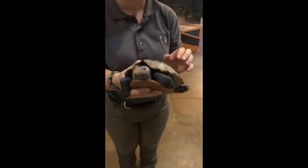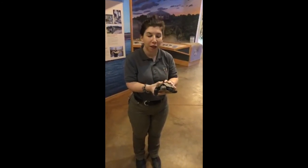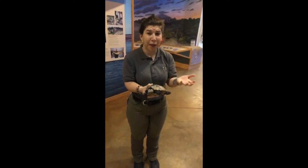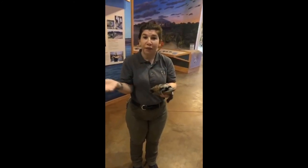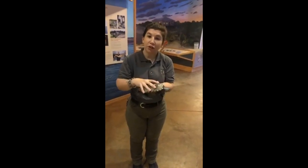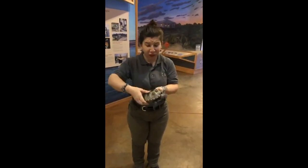He's a little camera shy. So with declining populations, usually that's because of us, unfortunately. Females will cross the road to look for mates and nesting, and they'll get hit by cars. So if you are driving and you see a turtle, and you can do it safely, please help them across the road so they don't get injured. Because like I said earlier, the shell is their skeletal system, and all of their organs are in here. So if they get hit by a car, it could be fatal.